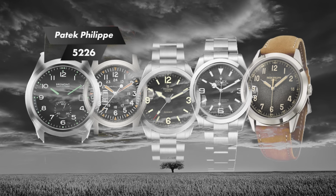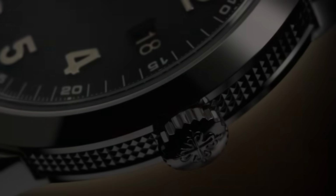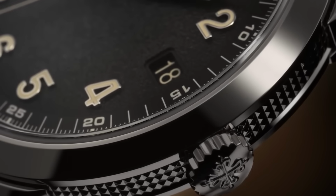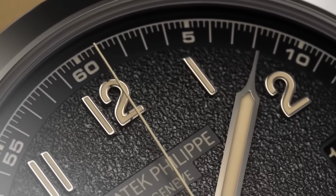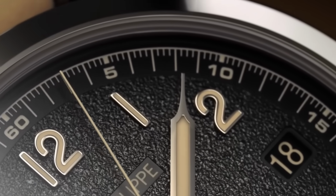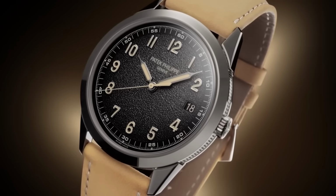Finally, there's the 5226, which I have never had the nerve to ask the AD to take out of the case, but I've drooled over it more than once. Granted, nobody really thinks this is a field watch, but I've included it to prove a point. Aesthetically, the 5226 has a lot in common with the Ranger, the Khaki, and the Explorer.